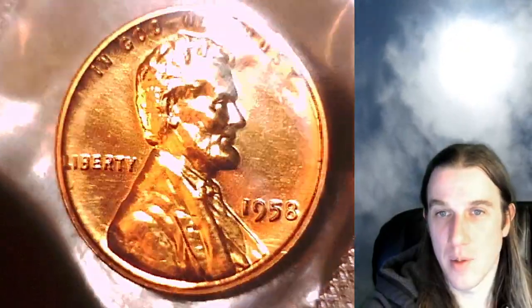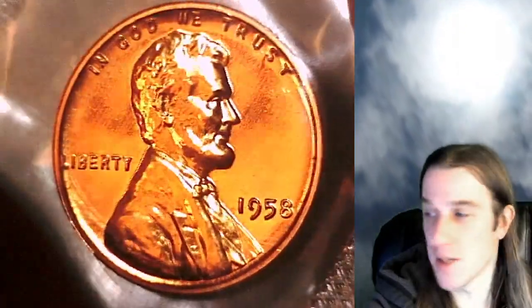I'm not sure, it looks like the next one over there might be toned, it might just be the angle. But I feel like we haven't got a lot of toned wheat cents here.